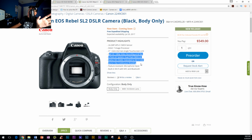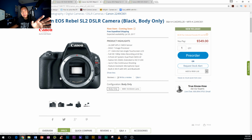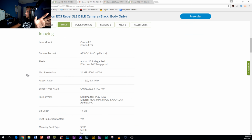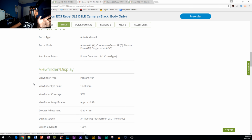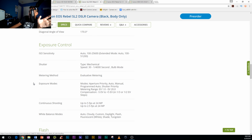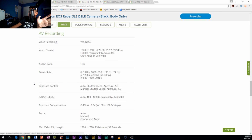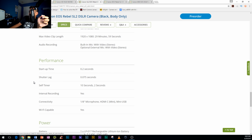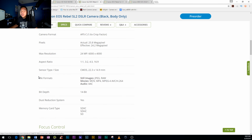Full HD 60p, 5 frames per second. There's this weird feature assistant that really surprised me. That's interesting. And then built-in Wi-Fi, NFC, Bluetooth. Those are all great. Let's see if there's anything in the specs. SD card slot, obviously. Nothing here of interest. 5 frames per second. Not fast. It's decent. I'm sure the buffer is not going to be very good. But yeah, that's the SL2.